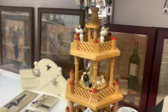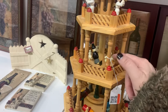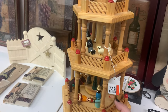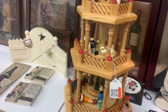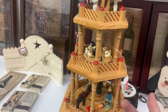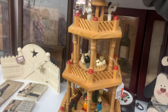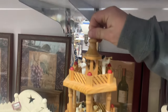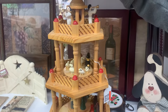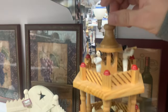All right. What is this? $4.99. Do they turn? Oh my gosh, they turn. Is that a music carnival of some sort? Yeah, it's supposed to have a windmill up here. It's a German. We got a guy down. Yeah. All right. So the window turns, all the little people spin.